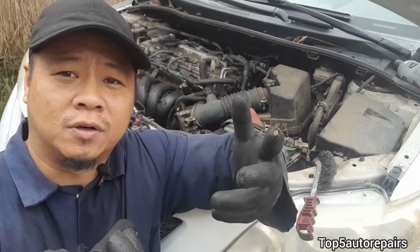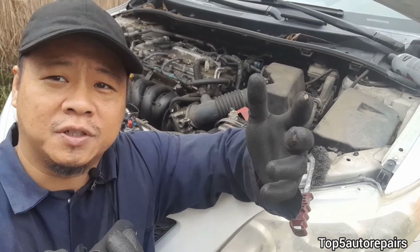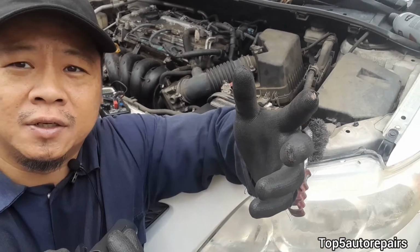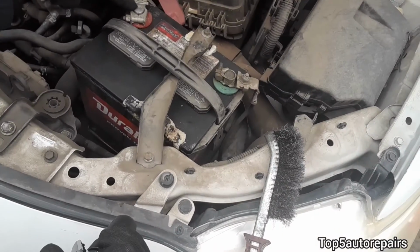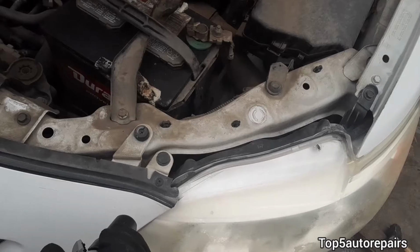If battery voltage is low, you can first try to trickle charge it and get the battery up to its current state where it's working properly. And if that doesn't work, maybe you want to check the battery connection over here. And the connection is extremely corroded. You can use a wire brush and try to clean it up.